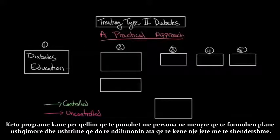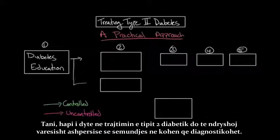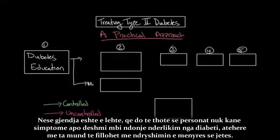These programs will work with individuals to create nutrition and exercise plans that will help them to succeed in living a healthy lifestyle. Now, the second step in the treatment of type 2 diabetes will vary depending on the severity of the disease at the time of diagnosis. If the condition is mild, meaning the individual has no symptoms or evidence of complications from diabetes, then they can probably just start with lifestyle modifications alone.